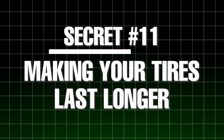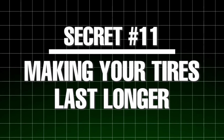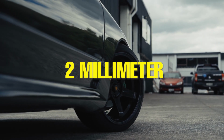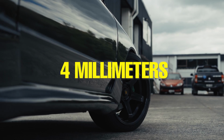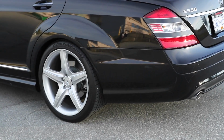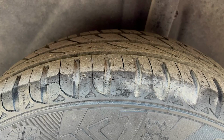Secret number 11 is about making your tires last longer, and trust me, this will save you hundreds. Don't wait until your tires hit the legal 2mm limit. Replace them at 4mm. Here's another thing tire shops won't tell you. Any tire over 5 years old needs replacing, even if it looks good. The rubber just breaks down over time.